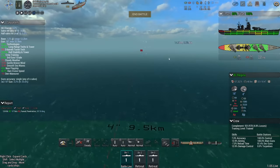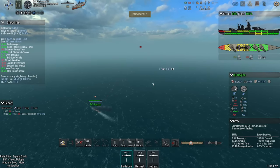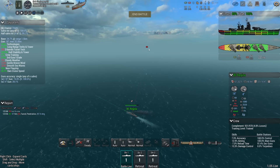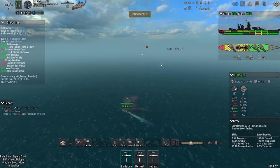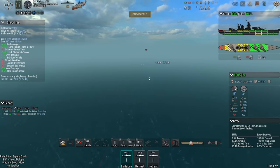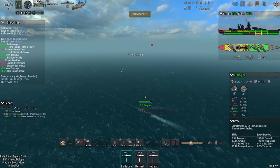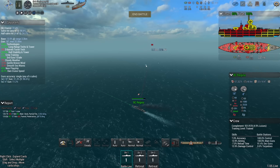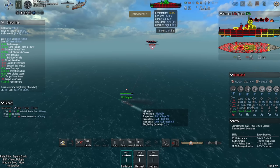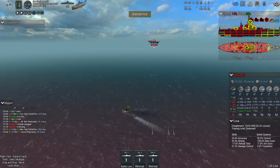20% chance to hit. Ricochet, no. This is another reason why I wanted the increased complement of shells on my battlecruisers, because I need more firepower. I need to be able to endure these fights for longer. Missed. Come on. 27 shells, that's 3 salvos. Come on. Flooding. Their structural integrity is down to 14%.